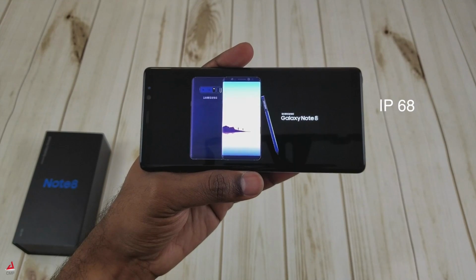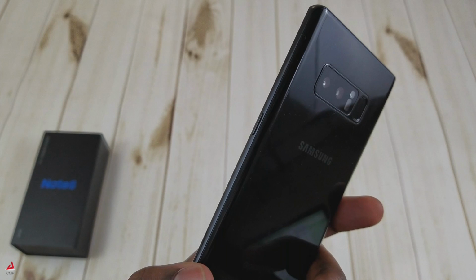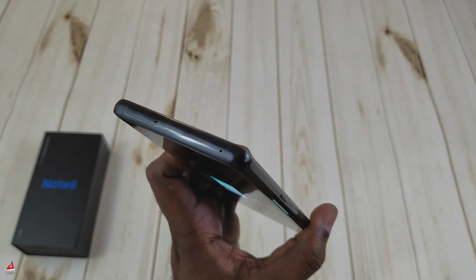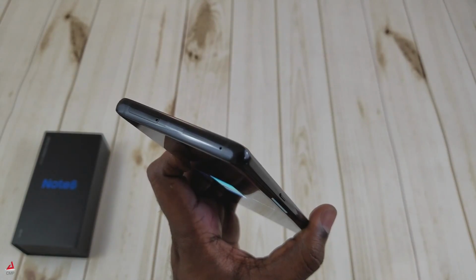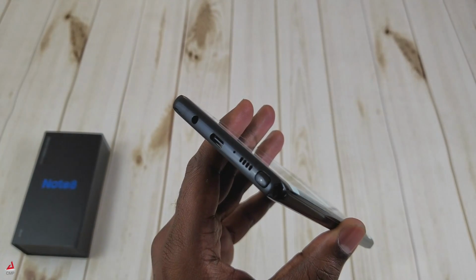This phone is IP68 certified. On the left, there is a volume rocker and Bixby button. On the right, there is power button. On the top, there is SIM card tray and noise cancelling mic. On the bottom, there is a 3.5 mm jack, Type-C port, speaker grill and S Pen.